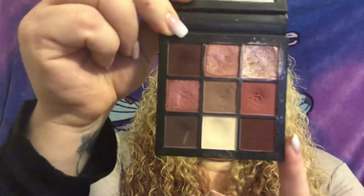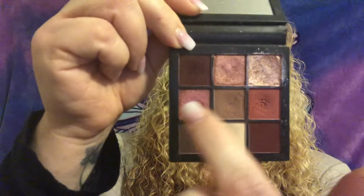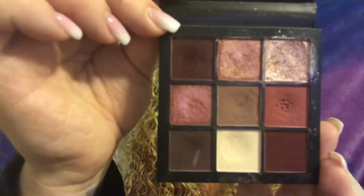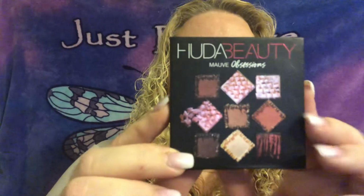And as you can see, it has really been used up. These colors, this one especially, and actually all of the sparklies and this one are my favorite. If you are looking for that burgundy eye, and if you just love the shade burgundy, I think this palette is definitely worth a try. Again, that is the Huda Beauty Mauve Obsessions. It's $27. You can find this on the Sephora website.